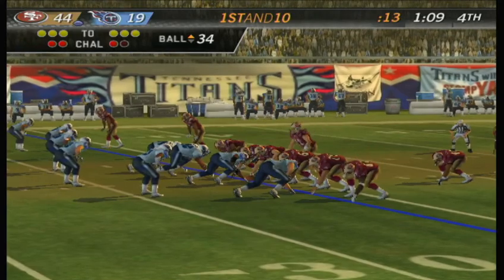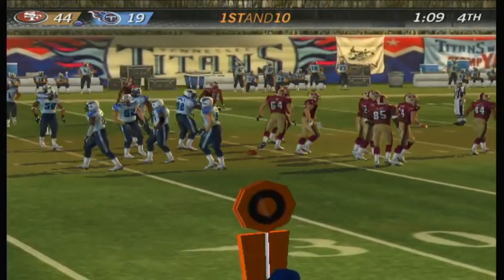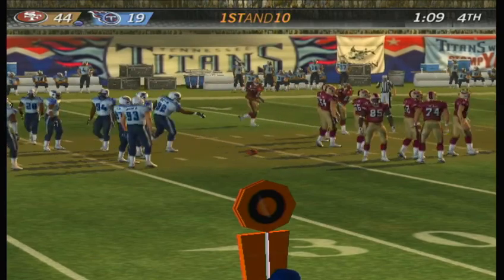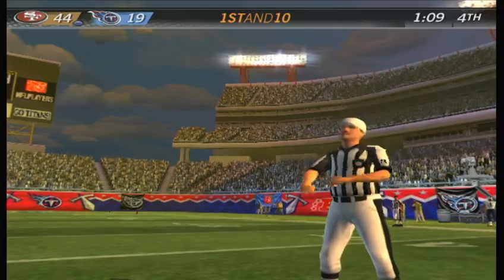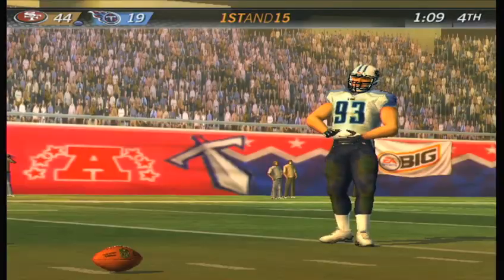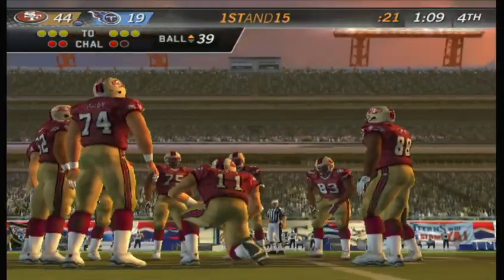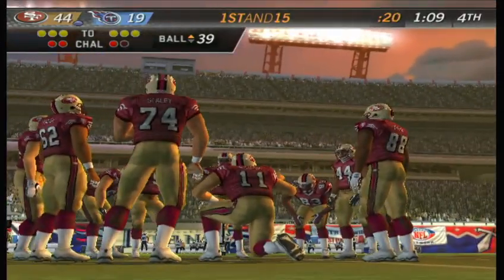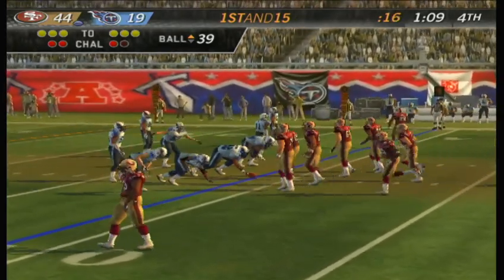There we go. They'll blow this play dead because there appears to have been early movement. False start on the offense. Number 64. Still first down. Number 64 moved a little early there. Yeah, the rule for the offensive line is once you put your hand down, you can't move until the ball snaps. Ball on the 39-yard line.